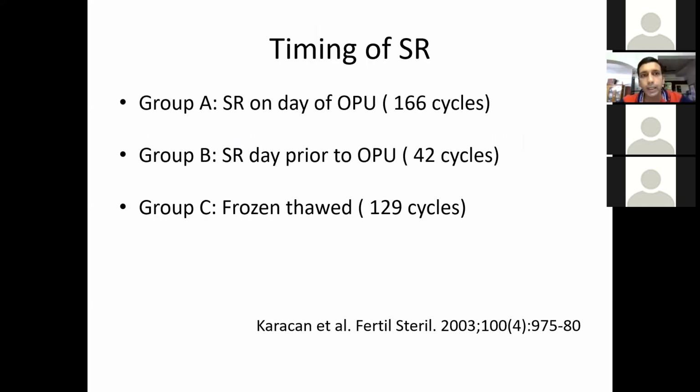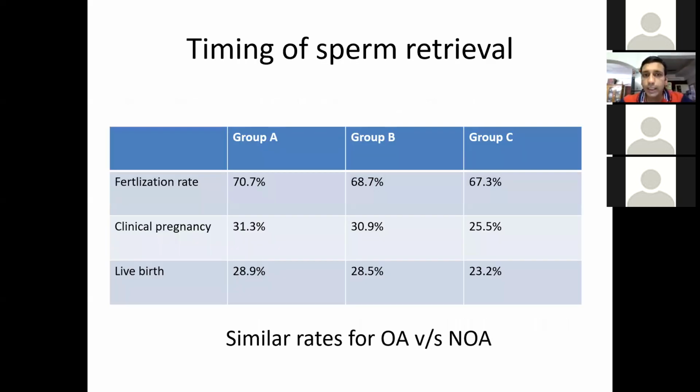So there is a study in which they had 3 groups. In the first, the sperm retrieval was done on the day of the ovum pickup. In the second group, it was done 1 day prior to the OPU. And in the third group, it was done in a frozen and thawed way. If you see, the clinical pregnancy rates were more or less similar across all these 3 groups.